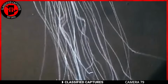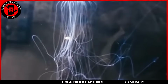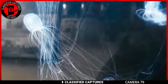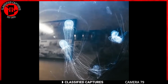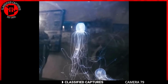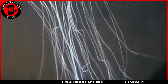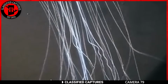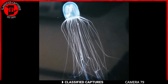The box jellyfish is known for its venomous tentacles, which can deliver a sting potent enough to cause excruciating pain, heart failure, and in some cases, death. What makes this creature even more terrifying is its almost invisible nature. Its translucent body makes it nearly impossible to spot in the water, turning a peaceful swim into a potentially deadly encounter. Imagine being in the water and suddenly feeling a searing pain without even seeing what caused it. That's the danger of the box jellyfish, silent, unseen, and lethal. So watch out for these guys when you're out to swim.